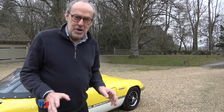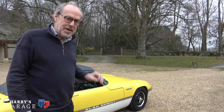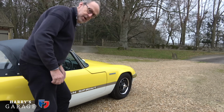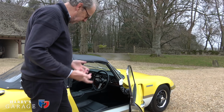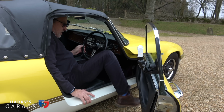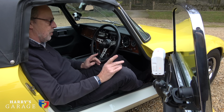Now, before we start, I thought it's worth just looking at how you get in and out of an Elan, because there's a technique to it. The doors are quite good actually, because they go quite a long way that way, so your feet don't get trapped. But it is quite low, obviously there. In and out is fairly easy. Feet first, and in you go, like that. When you come to get out is the trick.